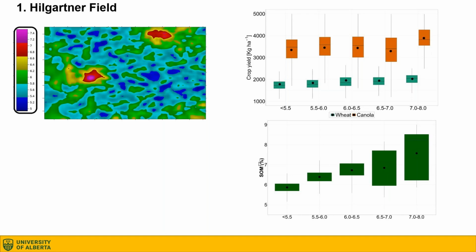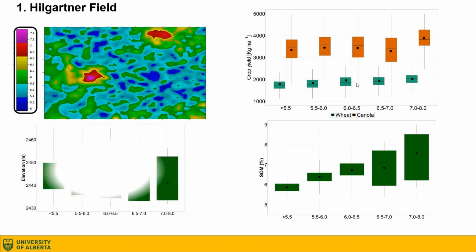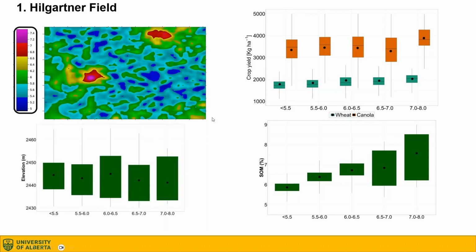So what we found was that the low soil pH areas in this field had low soil organic matter, and then you can see that soil organic matter increased with soil pH. And where we had this huge amount of soil organic matter, we had this bump in yield, but it was in canola and not in wheat. And now I've started wondering whether canola and wheat actually show the same amount of sensitivity to soil pH as we currently believe. When we looked at elevation with soil pH, we found that in this field, it didn't really matter. pH was higher in some higher areas and lower in some higher areas. We didn't see anything. I'm going to show you a contrasting farm.